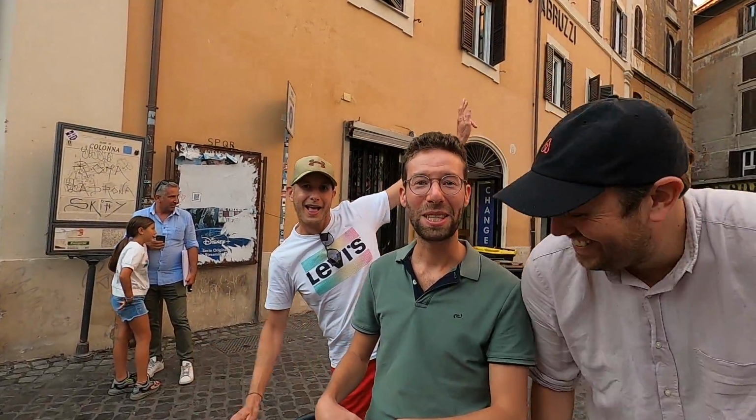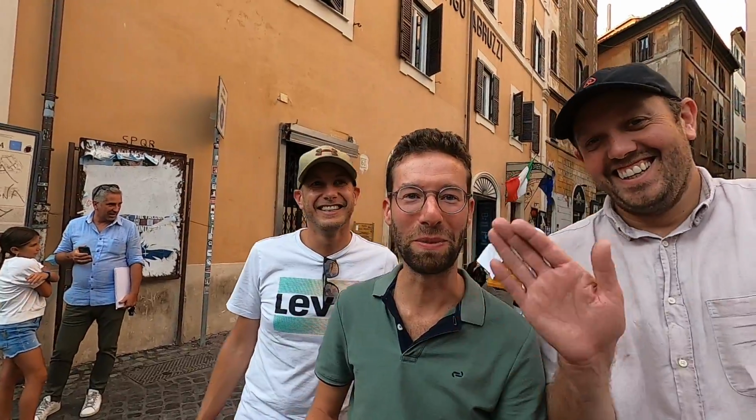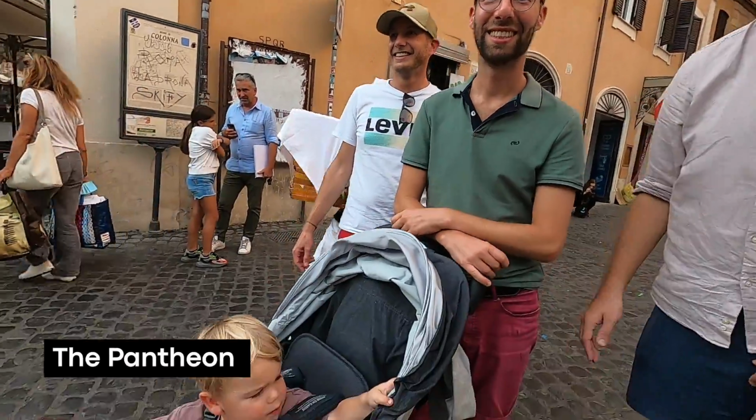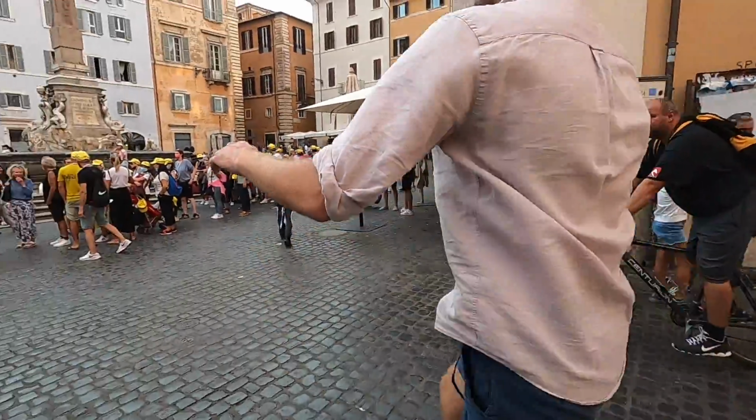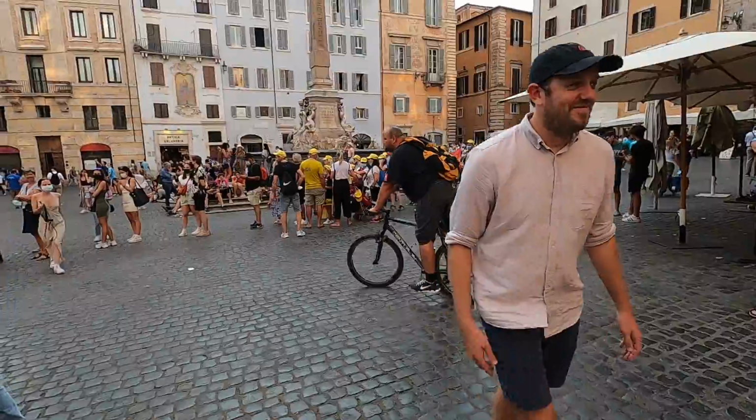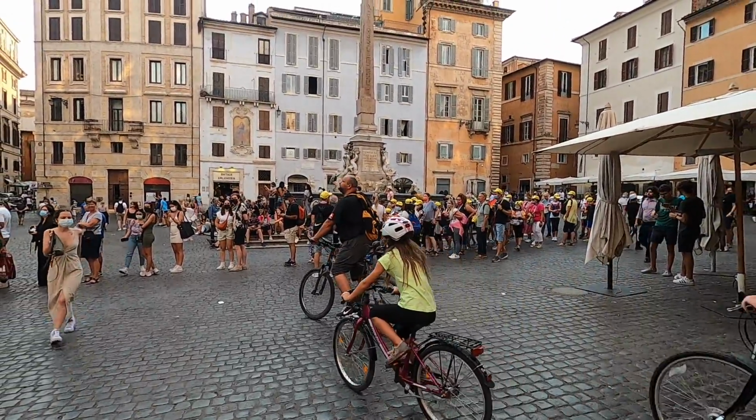What is this? Some old important building, the Pantheon. Do you need to get one of these? I didn't get it. Do it over there by the group.